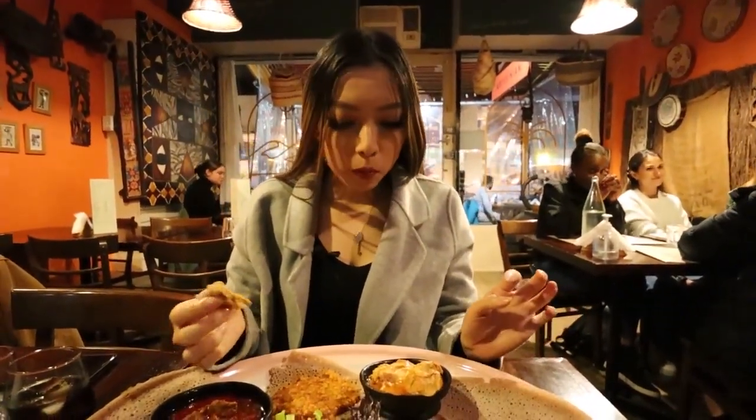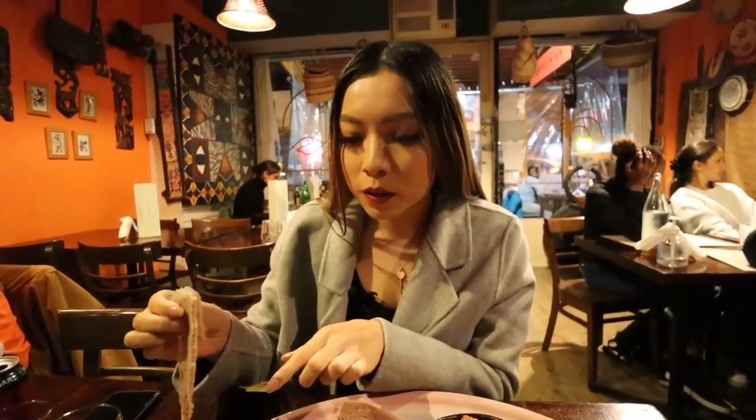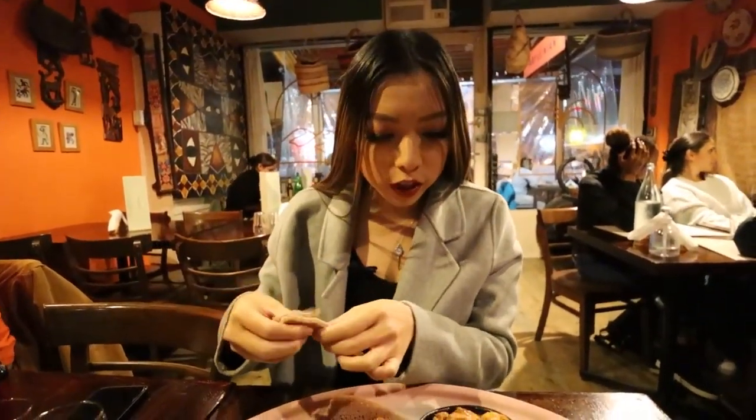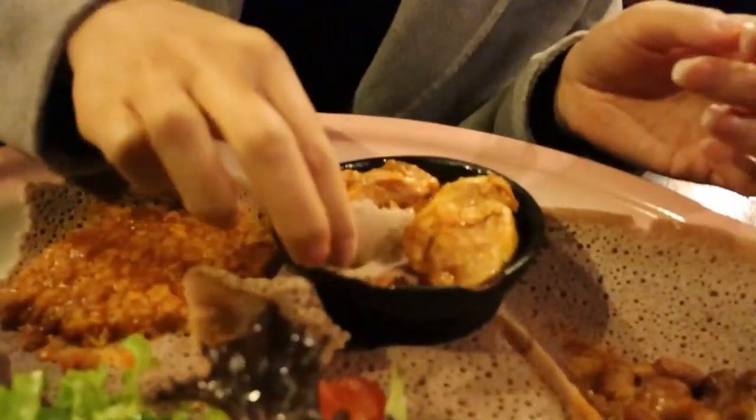How's that? That's delicious. Now that's the chicken. What does it taste like? Smells really good though. I don't know how to explain the flavors, but the combination with this injera works out really good. And the chicken's really juicy. I need to try it again.